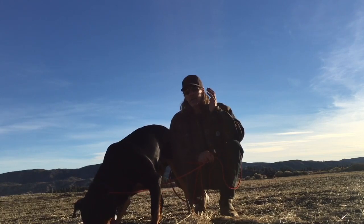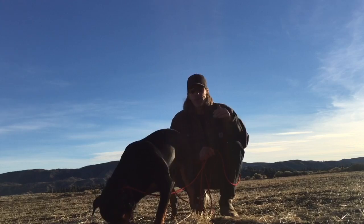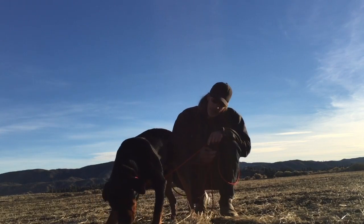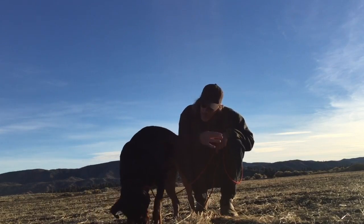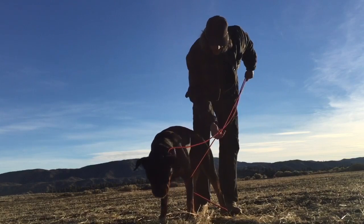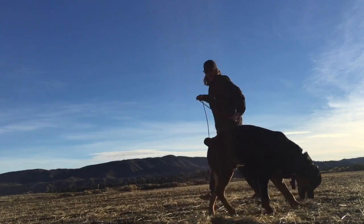Retrieving, finding the ball, controlled activities where you're capping the drive as well. So we just have some time still with him, so we're gonna get him all dialed in. But other than that, there you have it. He's killing the rye. Let's go, buddy.